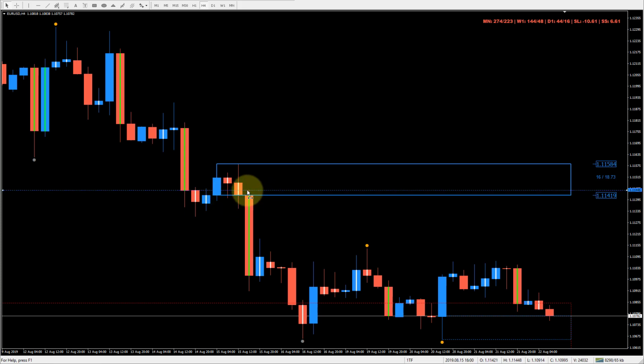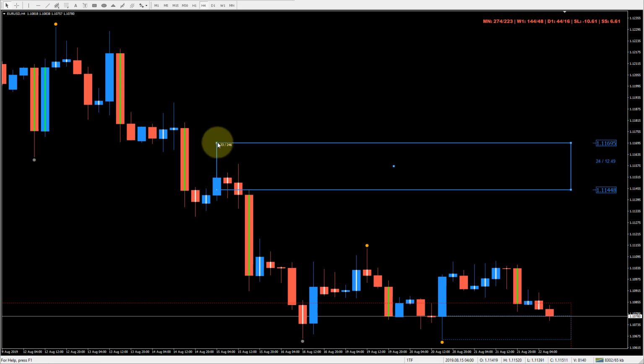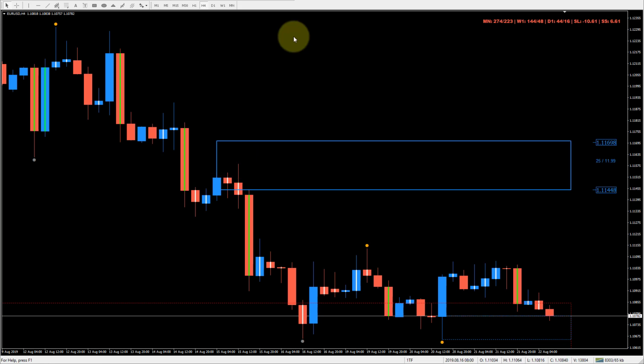So what I normally do is I normally adjust so that it goes from here, from the high to here, and I'll put it up maybe twice the size like that. So this is the area that I would look to sell.